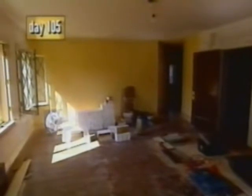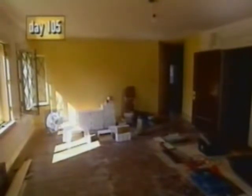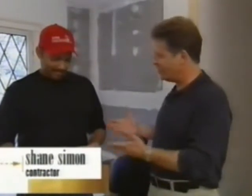A little over 10 weeks have passed since framing, and not only is the drywall up, but cement board has been installed as well. This serves as a backer for the tiles that are being placed. Well, there are two different types of tile that go into the shower area today, and we're lucky enough to have the general contractor, Shane Simon, here to explain what's going in.